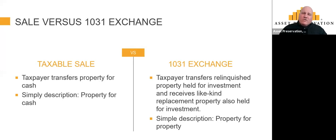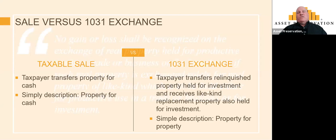Starting off, let's look at the difference between a taxable sale and a 1031 exchange. In a taxable sale, a taxpayer gives up property and they receive back cash or other consideration. In a 1031 exchange, a taxpayer gives up a property that's held for investment or used in their business, and they receive back like-kind property. So sale, property in exchange for cash. In an exchange, property is given up, like-kind property is received.